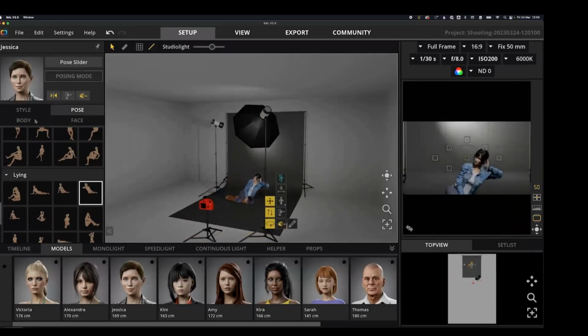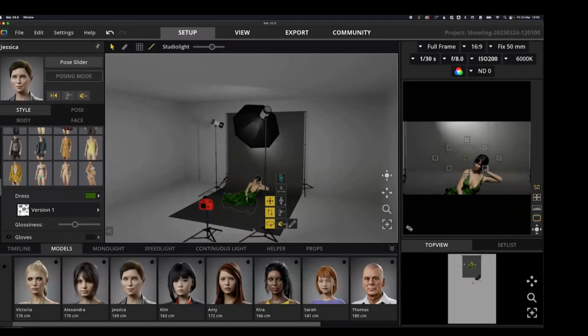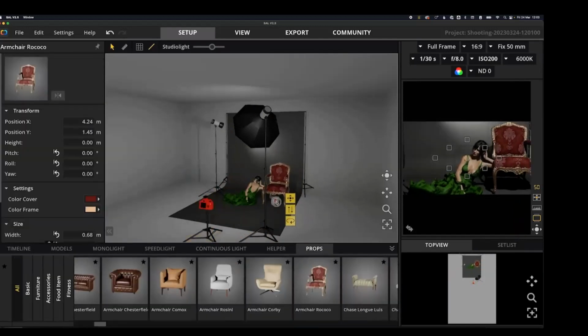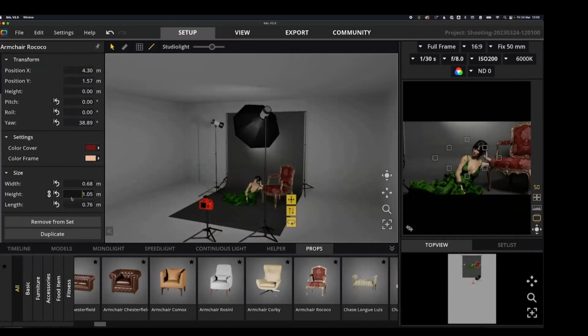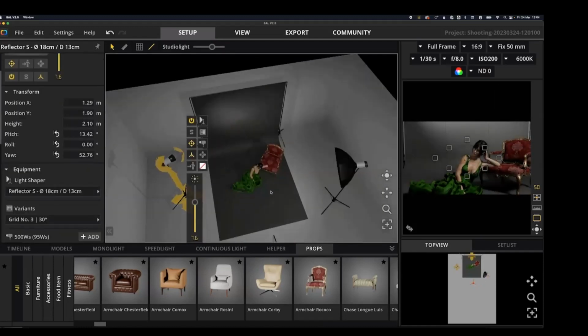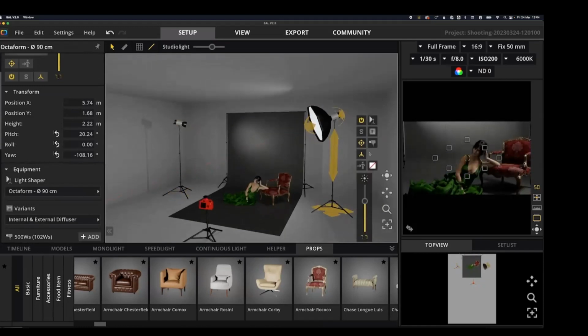On the right-hand side is what your image is going to look like out of your camera. In the middle is your set floor that you can build on. And as you can see, you can choose different models, props, you can customize them, you can put different dresses on. You can even change the makeup. So it's very customizable. It's a great piece of software. And there's a whole community where you can upload your lighting plans and download other users' lighting plans and actually mimic shots that they've done. So it's a really incredible tool.